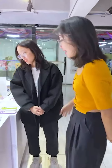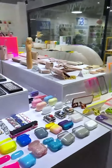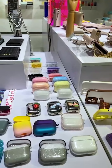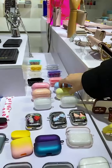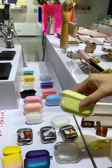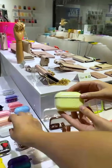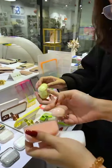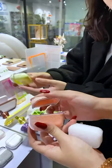Okay, sure. Let's start. Can you see all of this? A lot of them are our new products, and I really like the colorful ones. I strongly recommend this one since it is really popular recently. As you can see, so cute, right? I find that it's a little different because I noticed the material seems to have little particles inside. It's like a bubble ball, right?